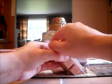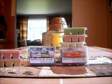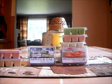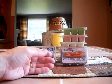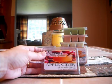Apple cider, we all could use this scent around the fall time, even in the winter. This is a little different. I smell apple. And I get the cider, but it's not a warm cider to me. I don't mind it. I'm just trying to figure out how to describe it.